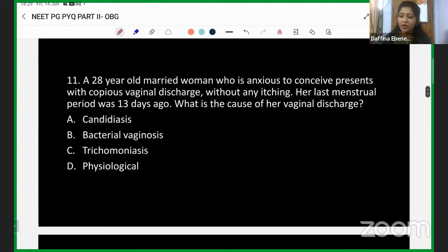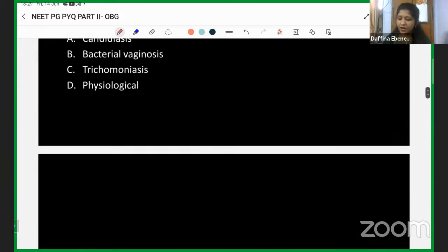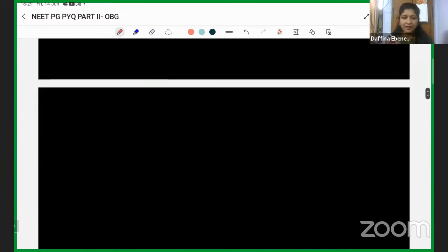A 28-year-old married woman who is anxious to conceive presents with copious vaginal discharge without any itching. Her last menstrual period was 13 days ago. What is the cause of her vaginal discharge? Candidiasis, bacterial vaginosis, trichomoniasis, and physiological. Okay, so before we go into that, I'll tell you the important catch points or one-liners that they'll give you in your question to identify the type of vaginitis that is occurring.